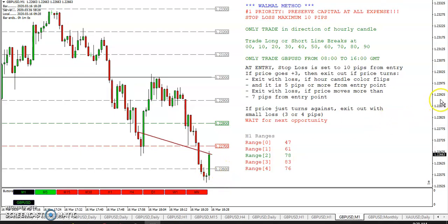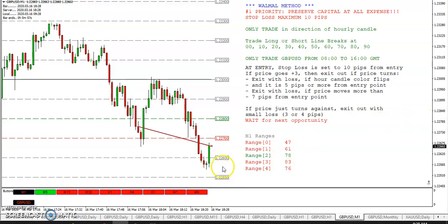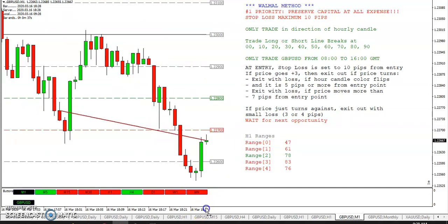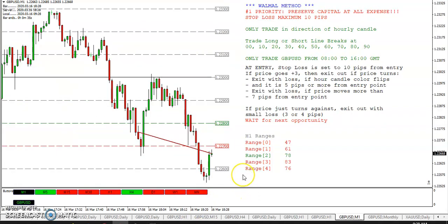See, we would have been between the 50 and the 60, and it's already crossed the 60 line for 6 pips. But that's not the Walmal trade. But basically, price has to range. It's not going to stay between these two lines for very long. You can see here, there was a few minutes. We're on the M1 chart, and price just doesn't want to stay.